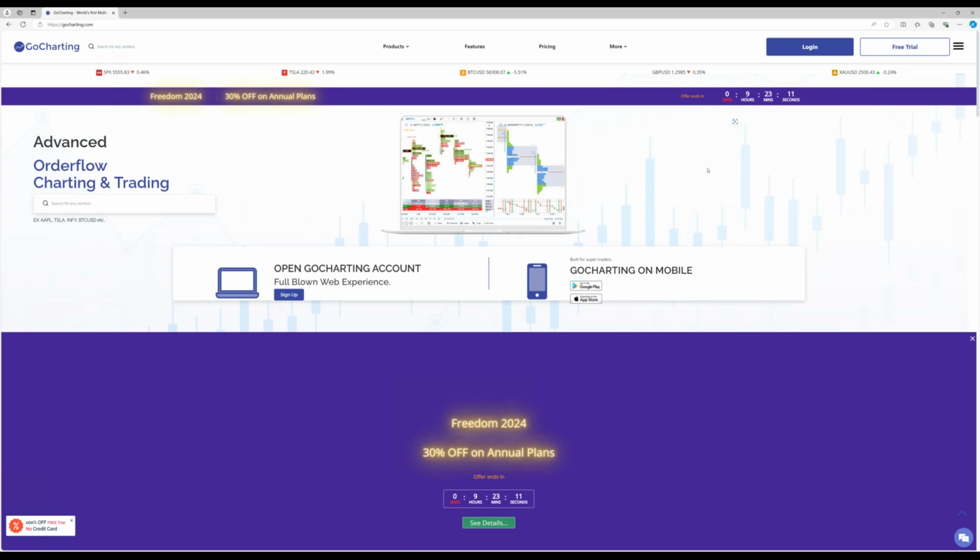I got a Samsung Fold with the big screen, and when I'm out and I want to keep track of the markets, even if I'm not actively following the markets or trading, I still like to keep an eye on what's taking place in the market. That's the beauty of having a web-based platform. And if you're traveling, it is great because no matter what country you're in, as long as you've got an internet connection, you can access GoCharting.